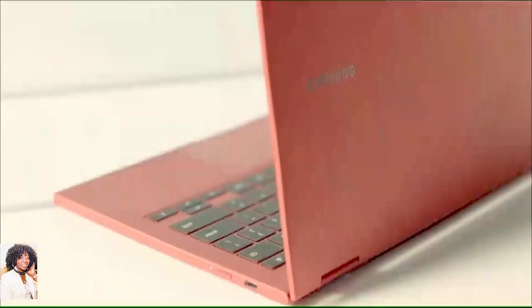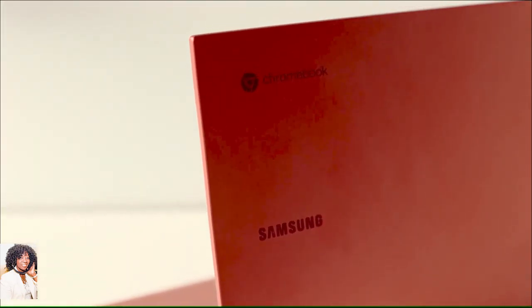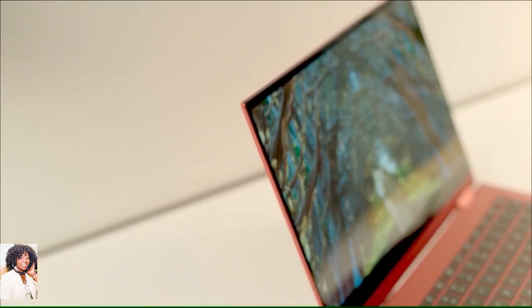But since 2020 was the year that our homes kind of became our offices and our classrooms and our movie theaters, tech companies like Samsung really took notice and are designing products to help us in our everyday lives do all of this. The new Galaxy Chromebook 2 combines Samsung's already impressive hardware with Google's Chrome operating system in a compact, lightweight 2-in-1 device with an affordable price tag.